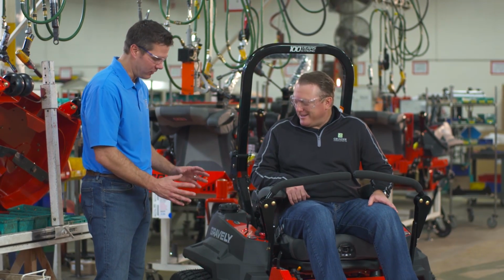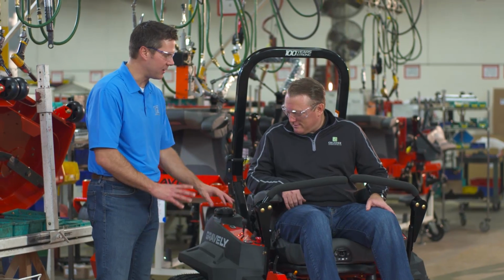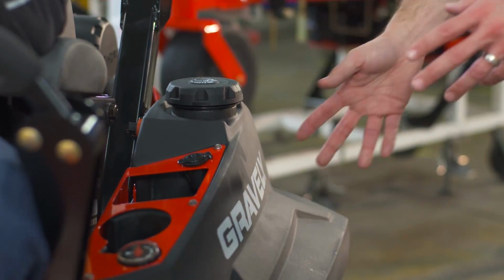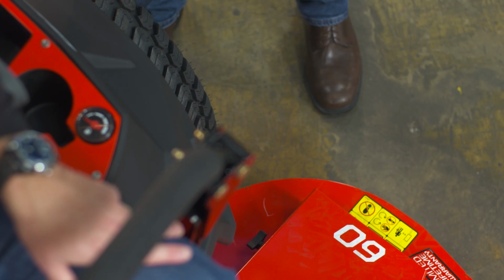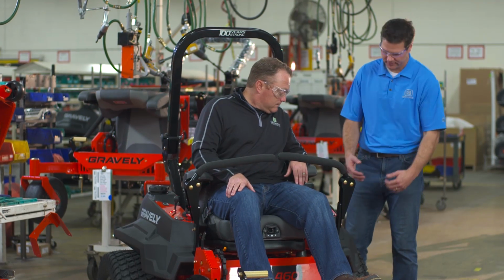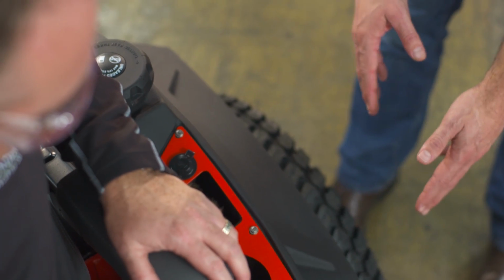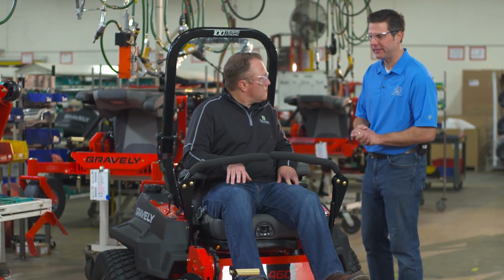They do look nice. They look tough, they look chiseled, but they weren't only designed for that, they were designed with a purpose. That purpose of these tanks is so you can see that cutting edge of your deck. So that cutting edge is really easy to see. Great visibility. As your operators are going around mulch beds or going around trees, the nice thing is they can see that edge of that tire, so they're not dragging that tire and tearing up mulch beds.